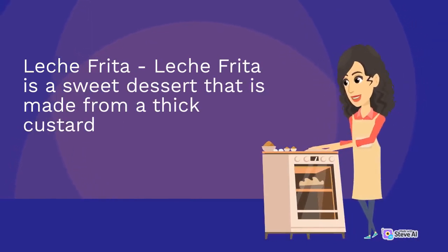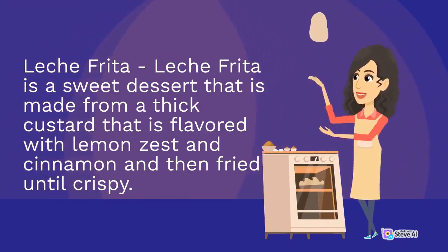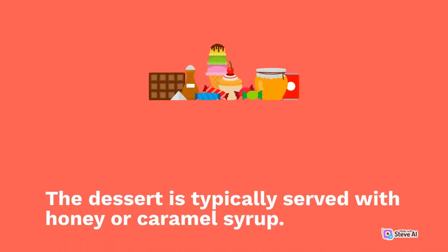Leche frita. Leche frita is a sweet dessert that is made from a thick custard that is flavored with lemon zest and cinnamon and then fried until crispy. The dessert is typically served with honey or caramel syrup.